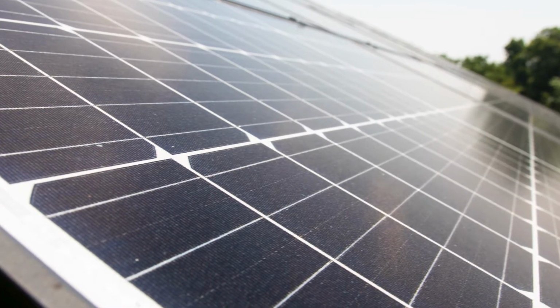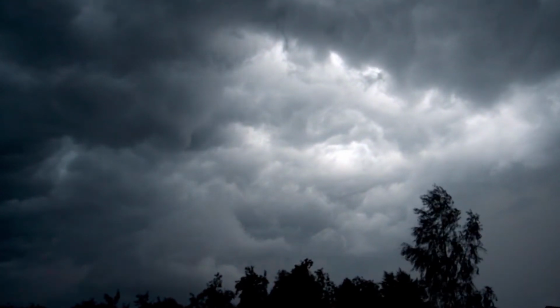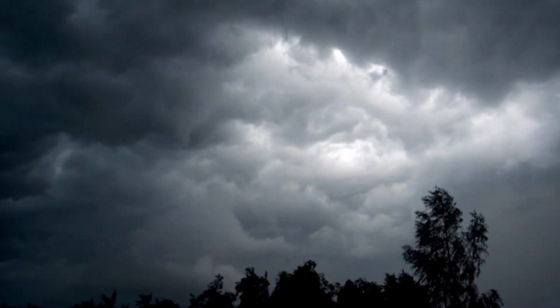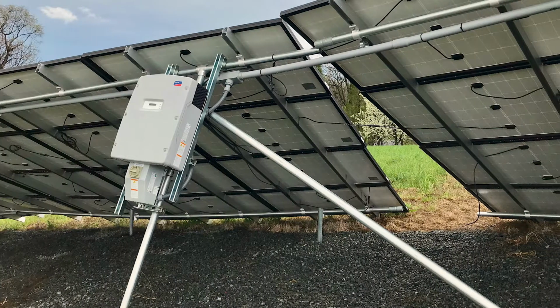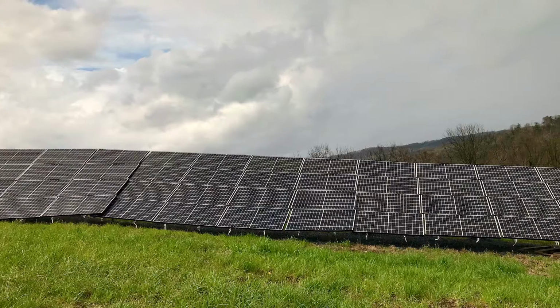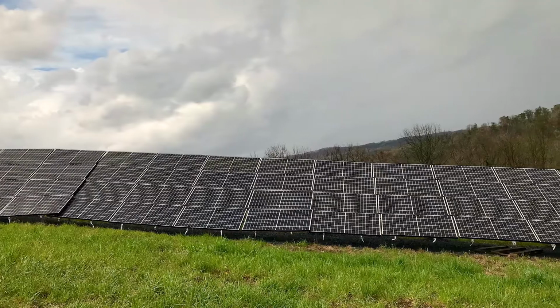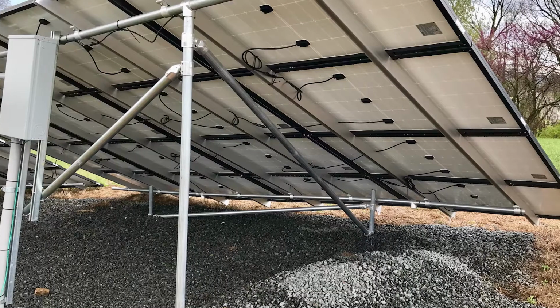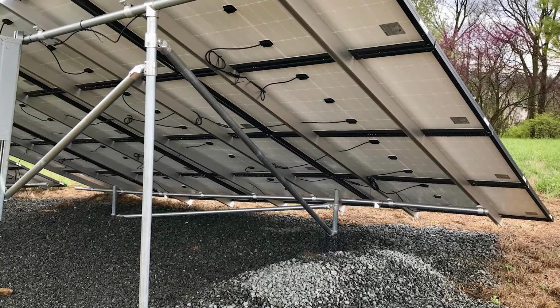But after a few months, a storm developed in the area that tested the durability of the solar array's construction. Wind gusts of up to 40 miles per hour caused the original installation to be dislocated and severely misaligned. With it, Michael's hopes of hassle-free savings with solar took an unexpected detour. What had gone wrong? Why did something so promising end in failure?